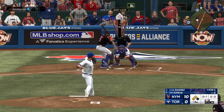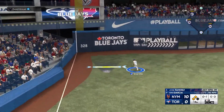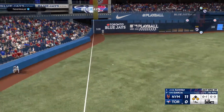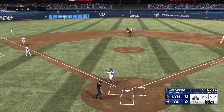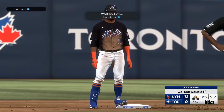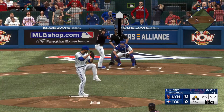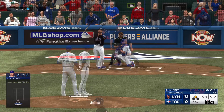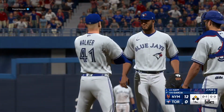Here comes the 0-1. Ripped on a line. And one hops off the wall. Should be extra bases. The run comes in from second, and they extend their lead. Nicely done. Brings home two. Anytime you rip a line drive the other way, you feel really good about what you did at the plate. You trusted your hands, you let the ball travel, and you took the barrel straight to it. That's great work right there.